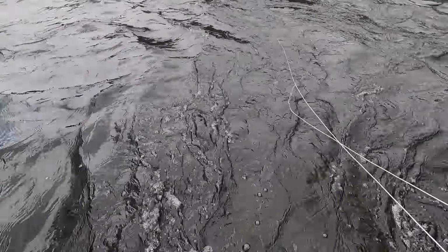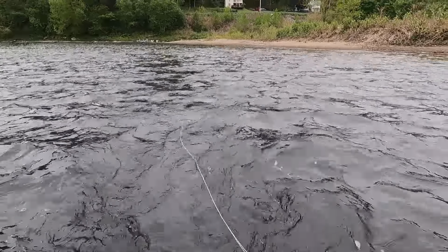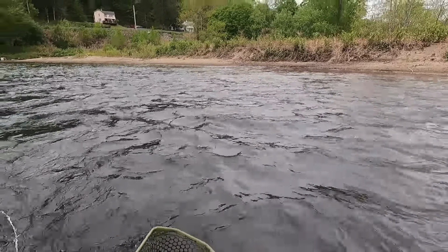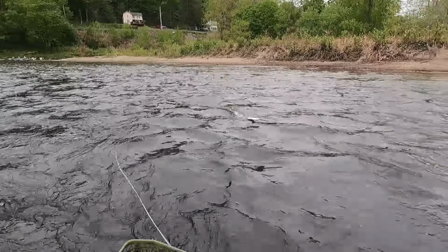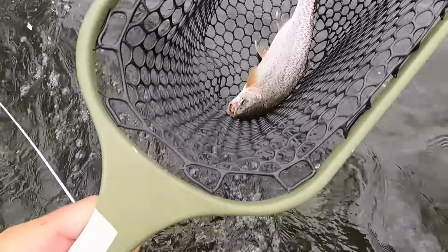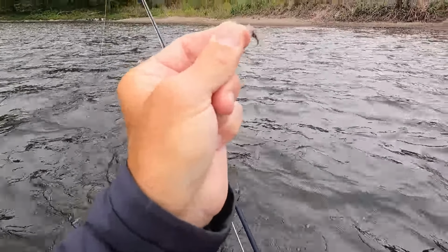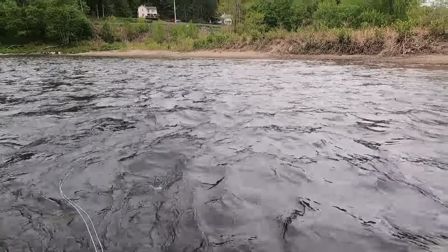Okay. On the big ginger nymph again. Oh my gosh. 12 incher, nice. See that ginger nymph hanging right out of his mouth. Baby McPhail, caddis emerger on a klinkhammer hook. This is a 16.